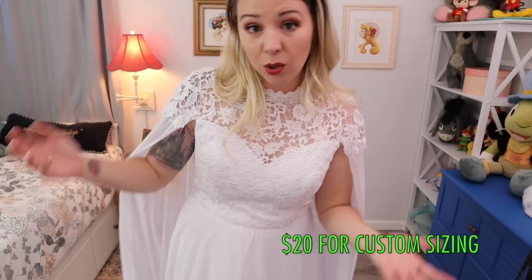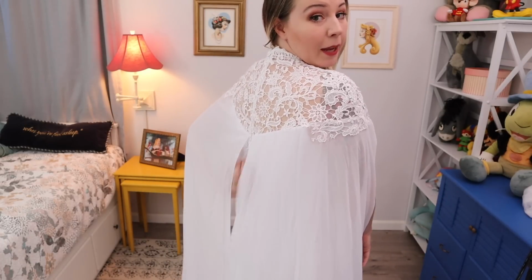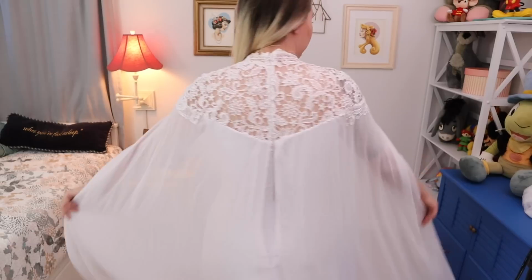I was somewhat concerned that because the lace wasn't a stretchy lace that this might be a little bit itchy, but it's really not. The fit is actually really great. These were all made to my custom measurements, which you can buy a standard size or get it made to your measurements for not that much more. But this is beautiful. The back, there is a split here for the cape so you can get yourself zipped up a little bit easier.